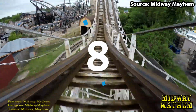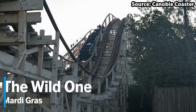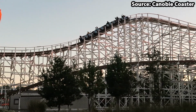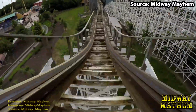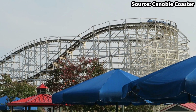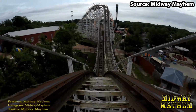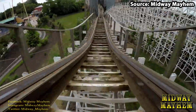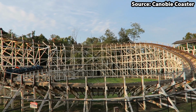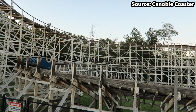For our number 8 spot on our top 10 list, things are starting to stay even more wooden as we have the Wild One. Despite it being the oldest coaster at the park, built over 100 years ago before being moved to the park in 1986, and not having many intense elements like Roar, it definitely packs a punch, with your car racing around some classic wooden drops, airtime hills, double downs, twists, turns, and even a helix to finish off the ride. And so if we could only choose one wooden coaster on our visit, then this would be the one every single time.